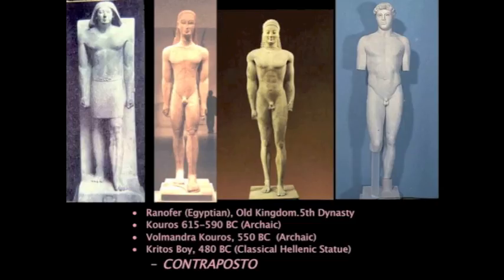Now, the word plastic in everyday parlance in Columbus, Ohio, means something that everything you own is made out of. But plastic, in its true sense, means three-dimensional. So if you talk about something that's a plastic entity, it's something that you can experience as an object in space in a complex way. So the Critios boy is fully plastic. Ranefer, the Egyptian guy, is frontal and not fully released as an object in space.